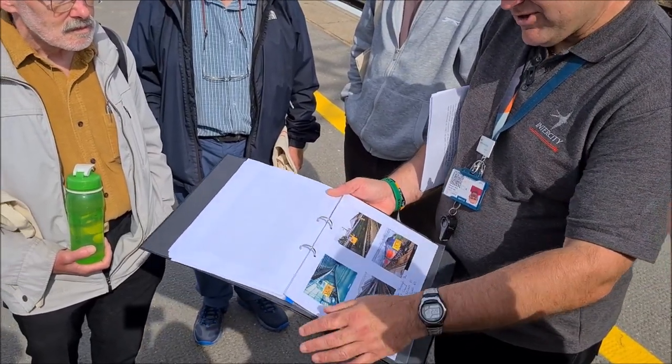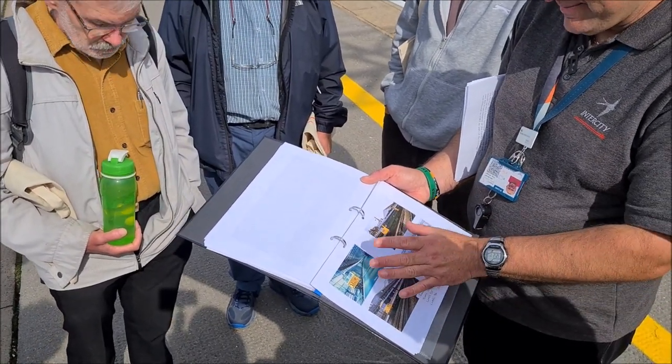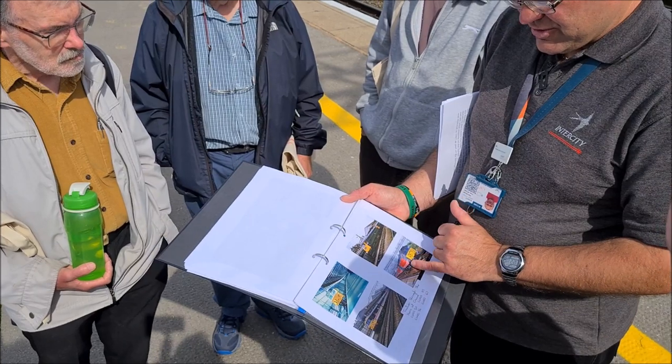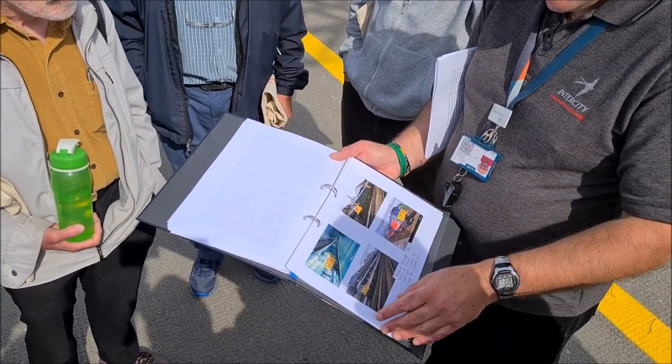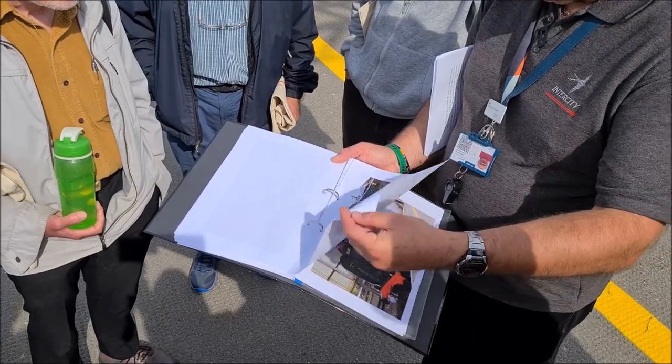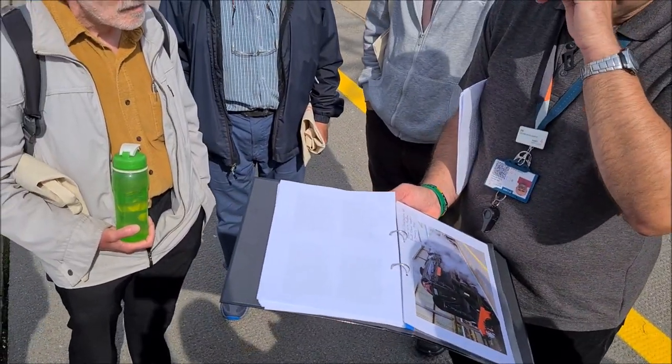That shows various colour pictures of various traction coming through the station at the time, going up to about the most modern at the time then. That was back in the 90s and 2000s. Of course, steam is a big thing here, as I mentioned before.